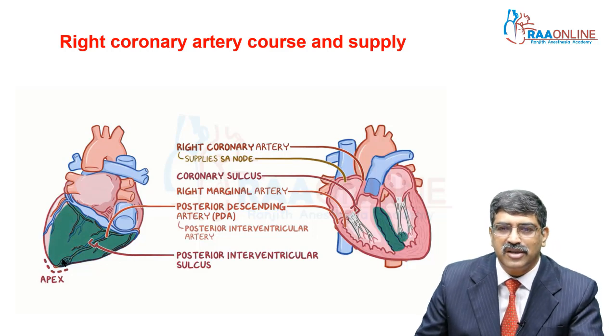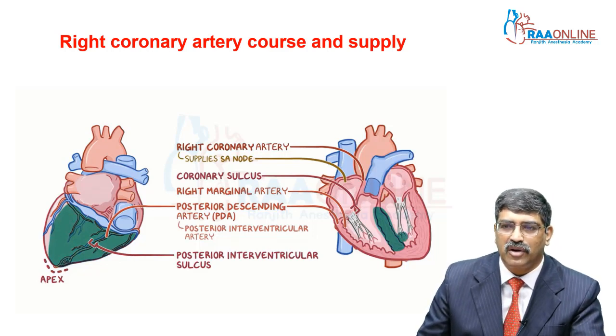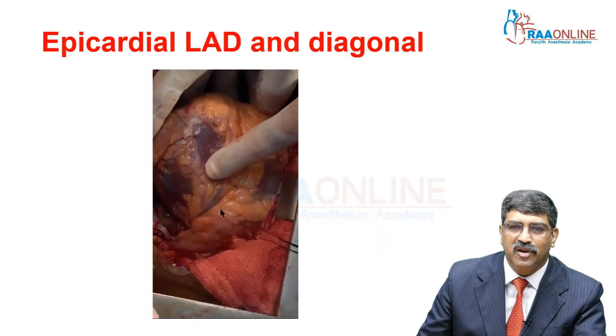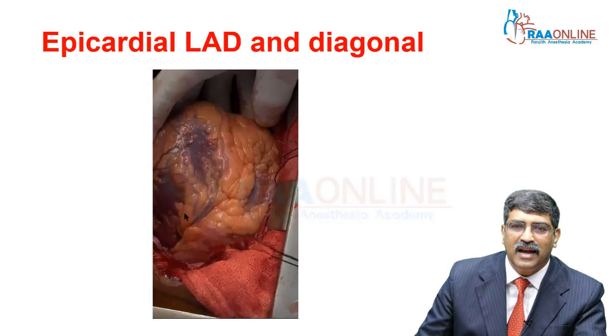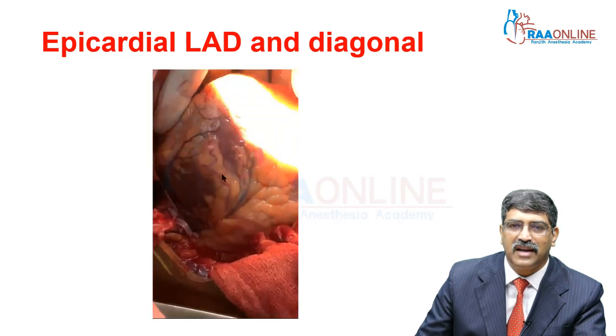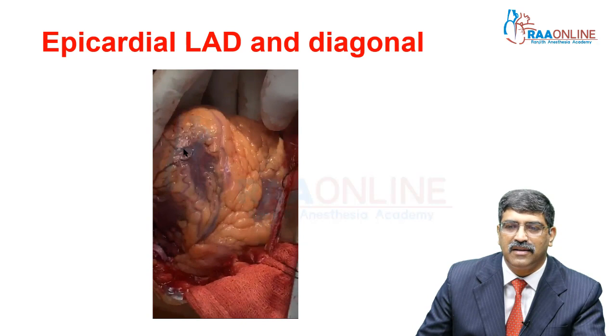So, these are the major courses of the right and left coronary artery and its supply. Here from the surgical point of view, this is the LAD and this is the diagonal and this is the left atrium. Here you can see the LAD and this is the diagonal.